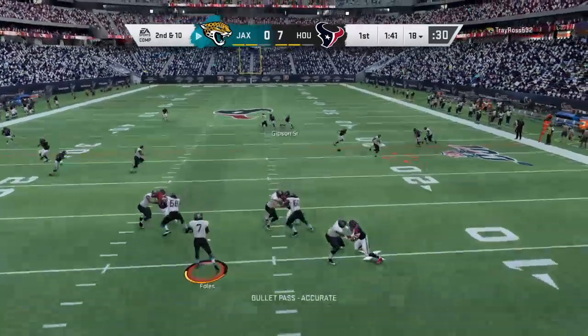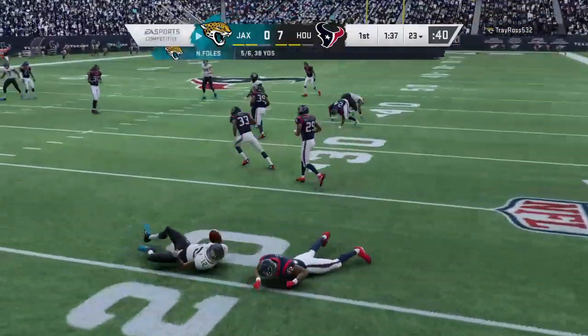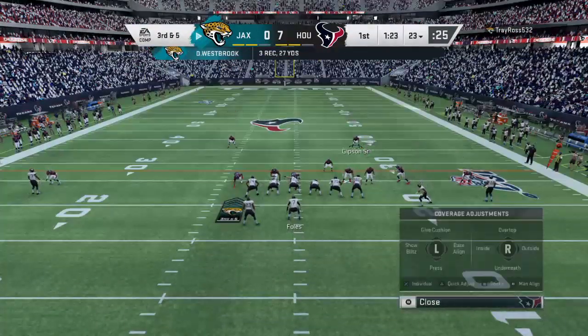To throw on 2nd and 10. Foles. They'll get this over to Westbrook. It's complete. And they'll get him down here at the 23. That catch good for 5. It's 3rd down.